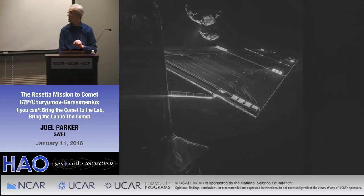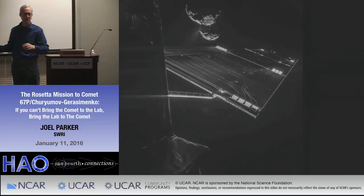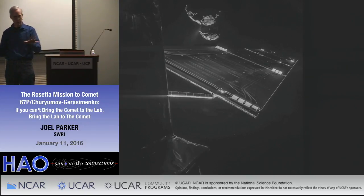And this is another selfie of the spacecraft with the comet hanging in the sky overhead and even a little jet coming out of it. And I have to admit, I've been working decades on this mission. This was the first time that it really hit me in the gut that I actually felt like, wow, I was a part of this, you know? I actually touched that spacecraft, and then there it is.